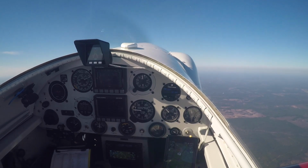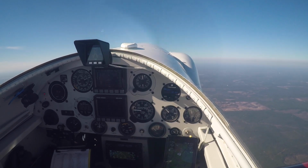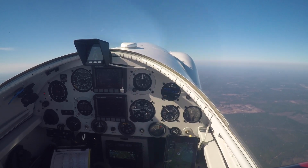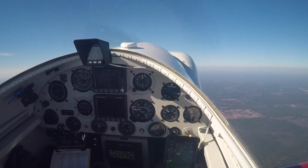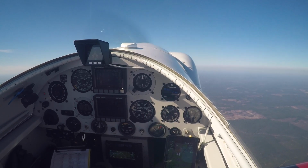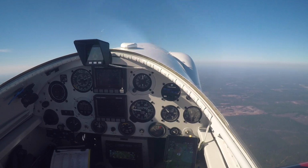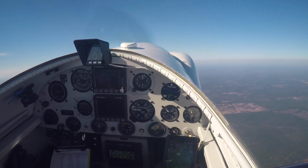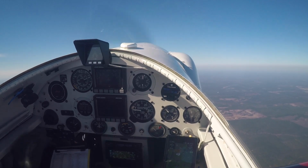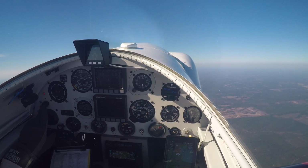Data mark. Randomly changed to 56 in the middle of the run, not good. 58, pitchy. A bad run, we're gonna get another one. All right, standby data mark 3, 2, 1.